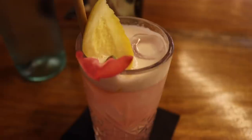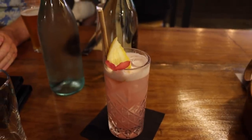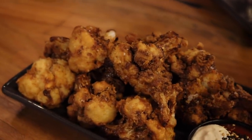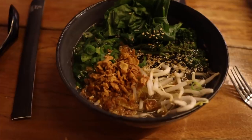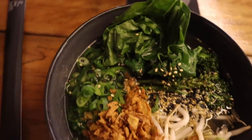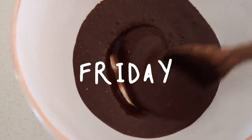For dinner on Thursday night, I went to one of my favorite vegan restaurants with my dad and my best friend, where we had some drinks. I had a really yummy cocktail. We had some delicious crispy cauliflower with vegan aioli. They had some bao, and then we all had big bowls of ramen. My ramen was a mean green broth with heaps of veggies and spinach noodles, and was very, of course, delicious.